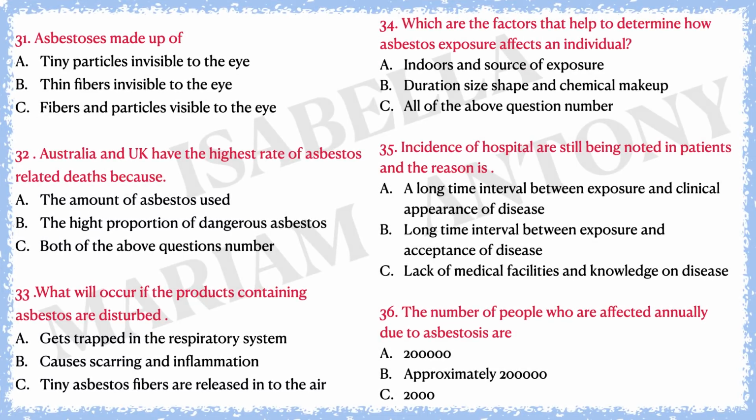Extract 1, questions 31 to 36. You'll hear a lecture based on the subject of asbestos. You now have 90 seconds to read questions 31 to 36.